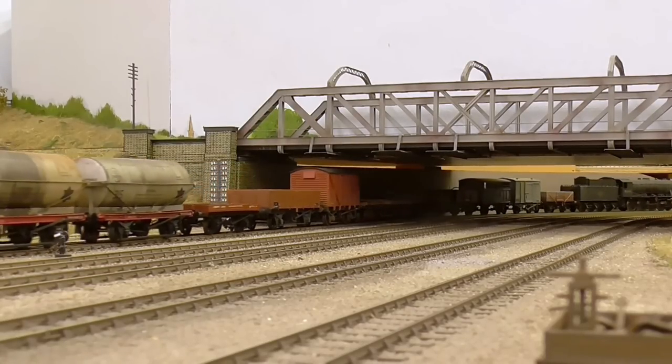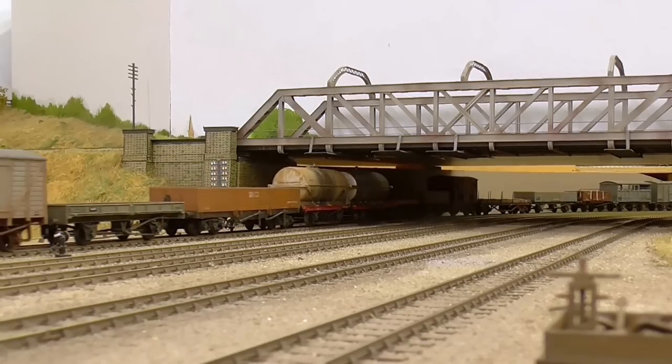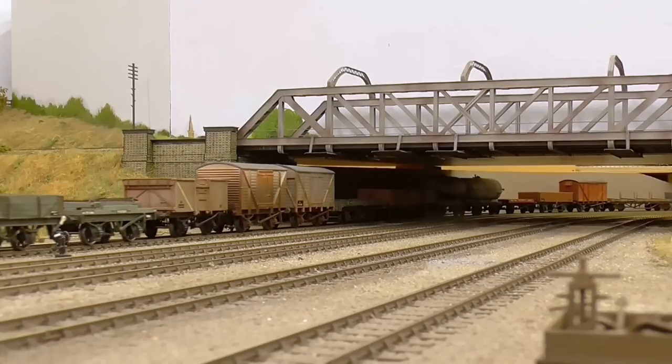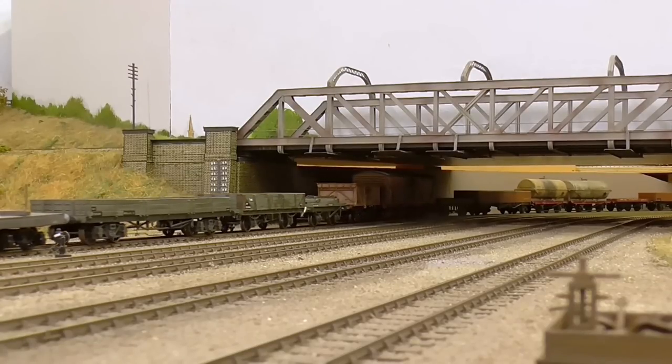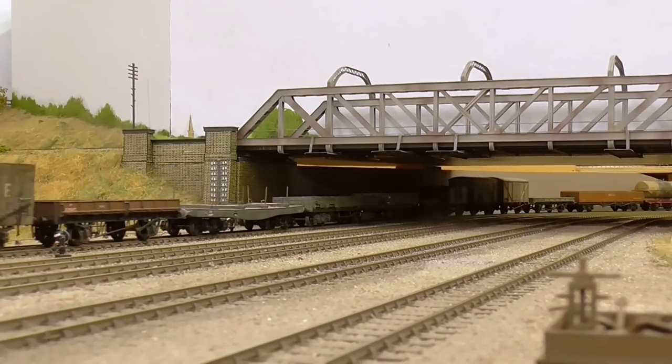The presence of a brick wagon suggests that it's on its way to either Doncaster or York to be repaired. Bogie brick wagons generally only worked south of Peterborough, but Doncaster and York were the principal wagon repair facilities for this line.